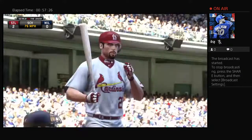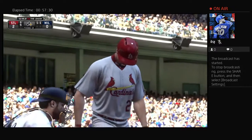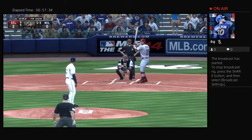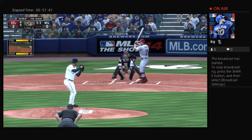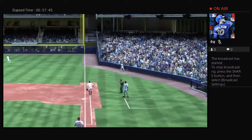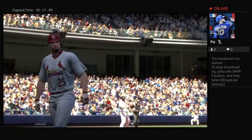Good sharp curveball there. The count 1-1. Oh, man, he must have been looking for something else. That was a curveball that had "hit me" written all over it, and he couldn't pull the trigger. Now the 1-1 pitch. Swinging, a ball hit on the ground, but a foul ball. 1-2 the count now.